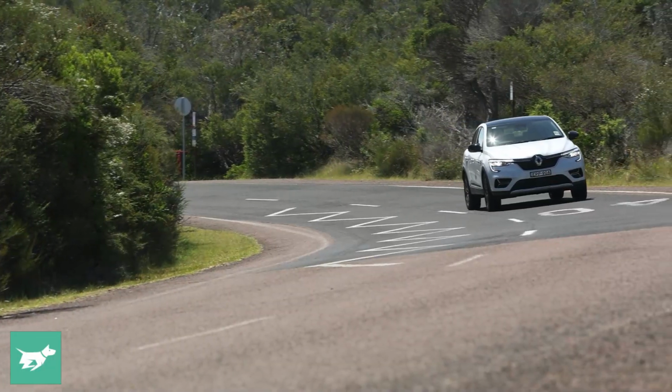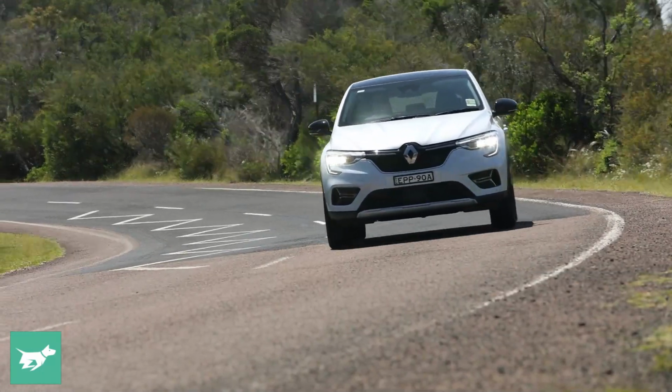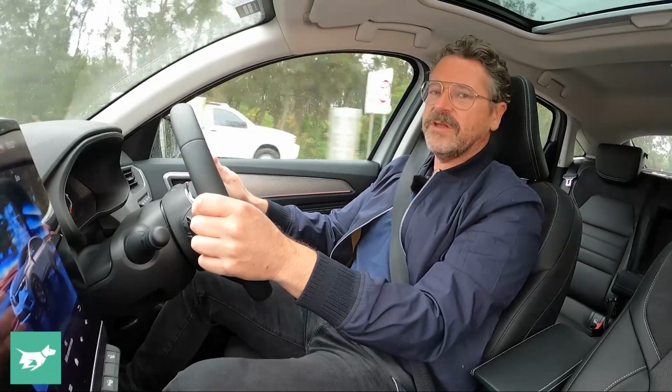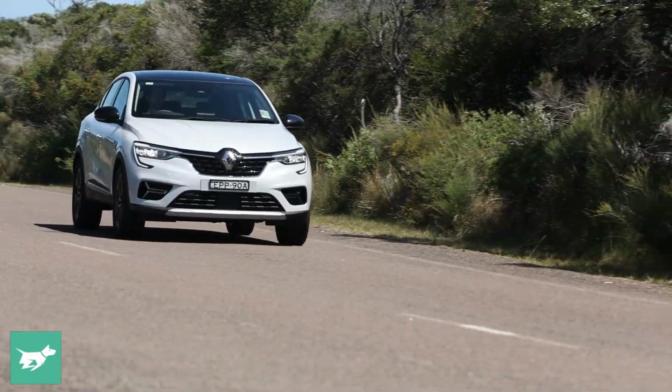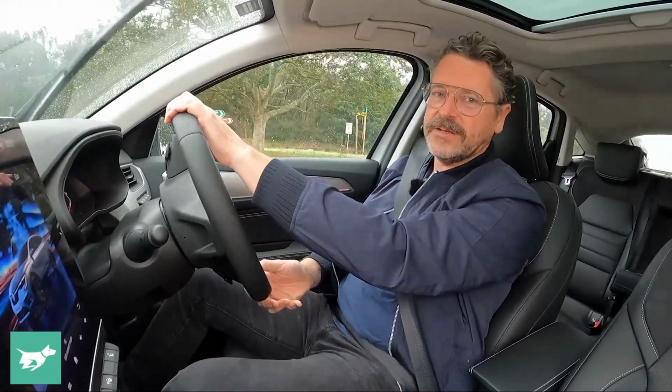On the whole though, the Arkana is perhaps not as refined and as polished as it could be, but a little bit better to drive than you maybe expect it to be. And so it does have a little bit of personality, and it's certainly reasonably effective at what it does, but I don't think it goes beyond where it needs to be. It doesn't really offer anything beyond the general expectation of what a small to medium SUV would do. And I feel like a car with a Renault badge on it deserves more charisma than that.